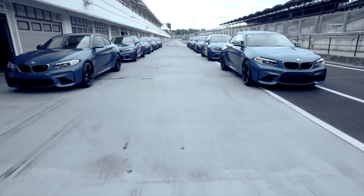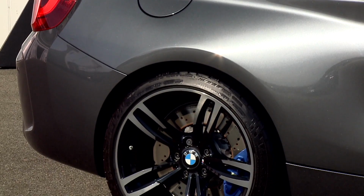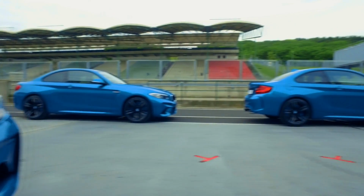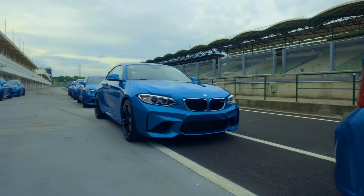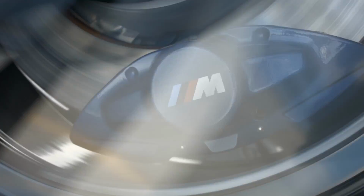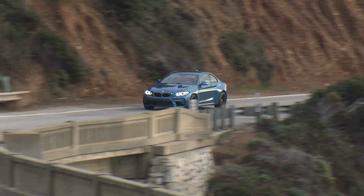Other elements carried over from the bigger M brother include brakes, 380mm discs in the front, 370mm in the back. However, the M2 doesn't have a carbon ceramic disc option. The suspension has also been carried over from the M4. Tires are 19-inch Michelin Pilot Super Sports, 245/35 in the front, 265/35 in the back.